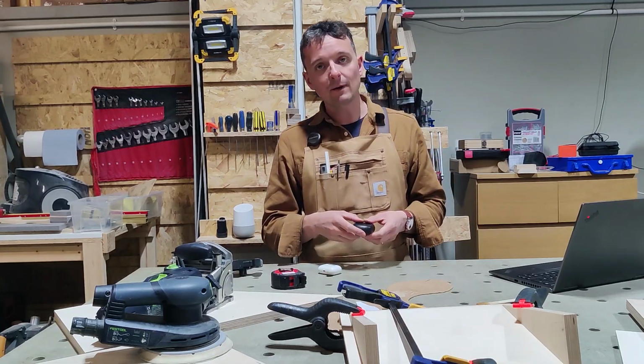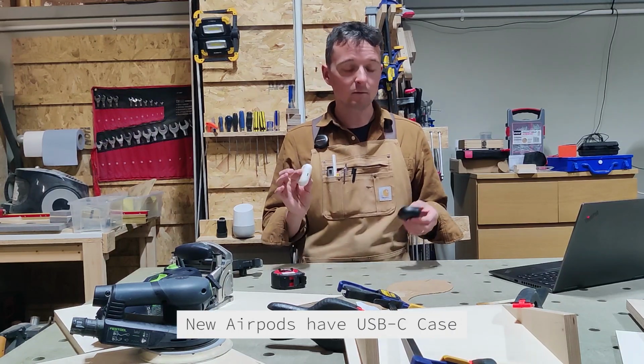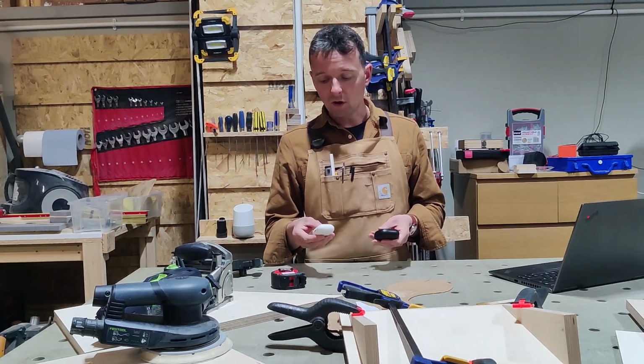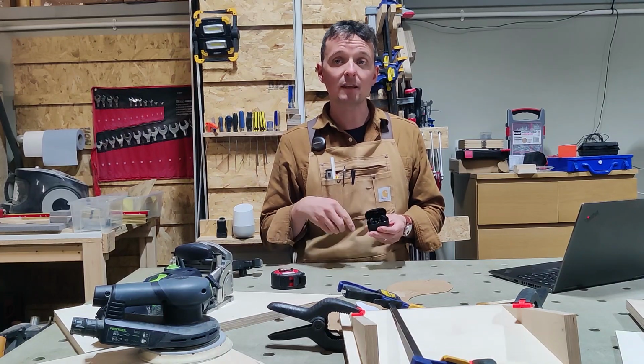For me though, because I'm Android, my phone and my laptop have USB-C. These having USB-C, fantastic. I don't have Lightning. It would just be a bit of a pain to have something with Lightning. Something that's maybe not that important, but I noticed, is that the Apple AirPods connect to your phone as soon as you open the case, whereas the Bose ones connect when you take them out of the case.